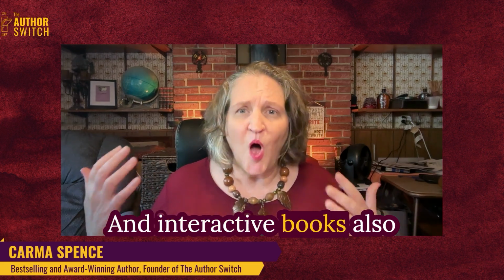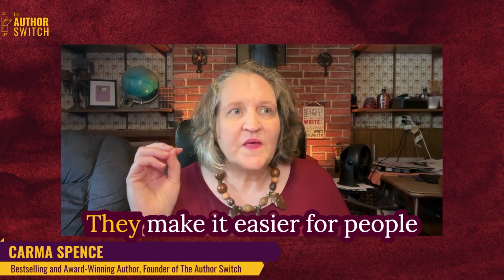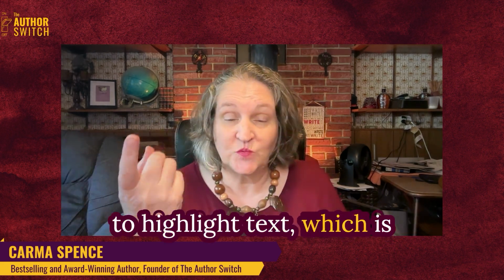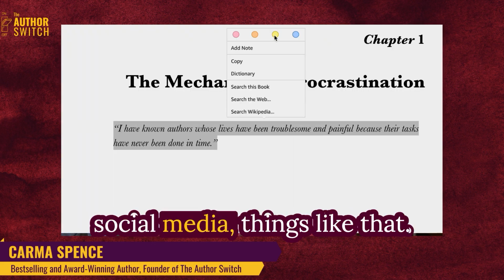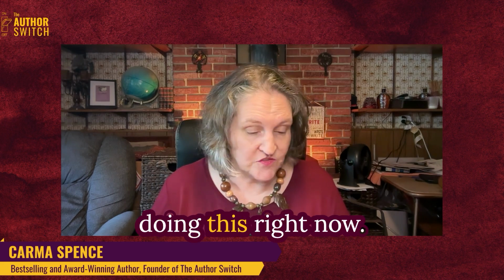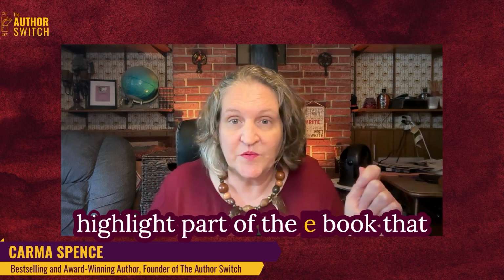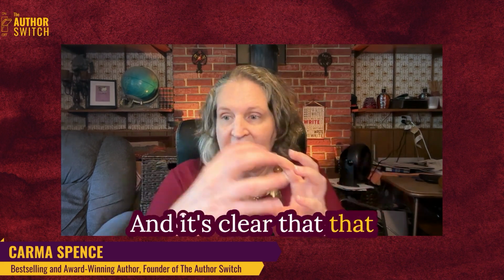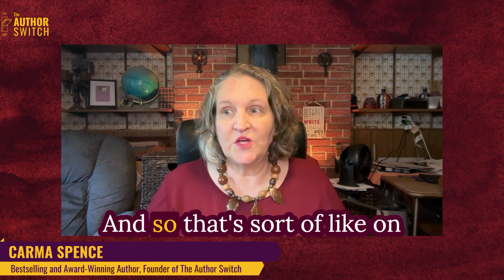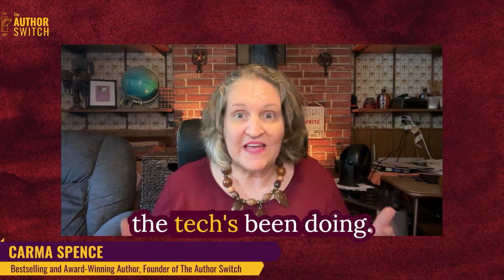And interactive books also have a user-friendly interface. They make it easier for people to highlight text, which is what you can do on a Kindle, take notes, share insights on social media, things like that. Kindle is completely doing this right now. I have friends who will highlight a part of the ebook that they're reading and automatically post it on social media. And it's clear that that came out of the Kindle or whatever e-reader they're using. And so that's sort of like on the cutting edge of what the tech's been doing.